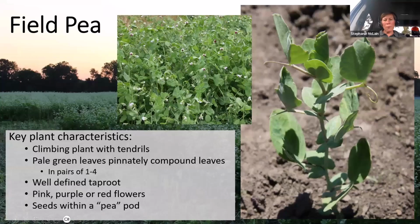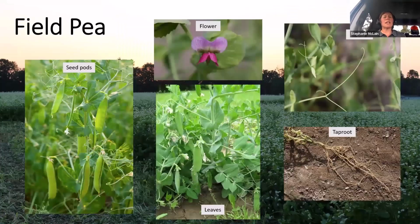Some of the other legumes that we work with when we're putting cover crops out there is field peas. Field pea is just a beautiful plant. It's a climbing plant. It has tendrils, pale green leaves, pinnately compound leaves in pairs of 1 to 4, and a very well-defined taproot. And of course, we have our beautiful pea flowers and our pea pod that helps us to identify our field pea if it does grow that long.